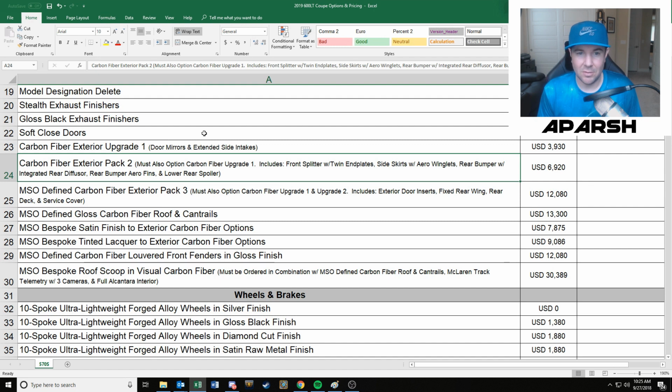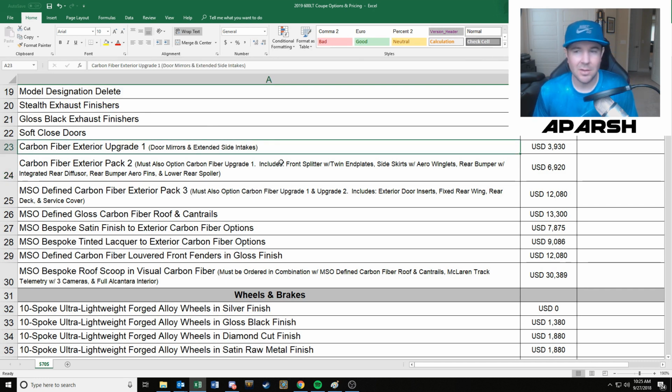As I mentioned, I don't even know if I could buy this. So they're probably going to be like carbon fiber everything. I wish I was in that situation, but I have to be a little bit cheaper if I were able to afford this vehicle. So I'm trying to be realistic here. I probably wouldn't get any of these carbon fiber upgrade packs.